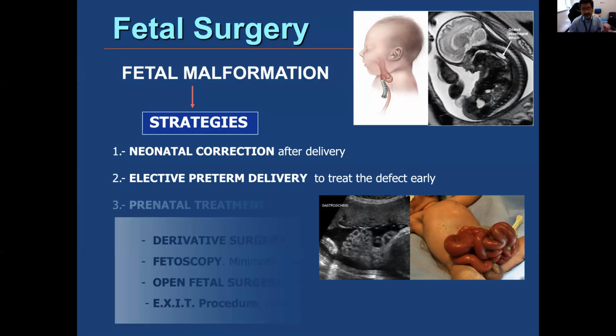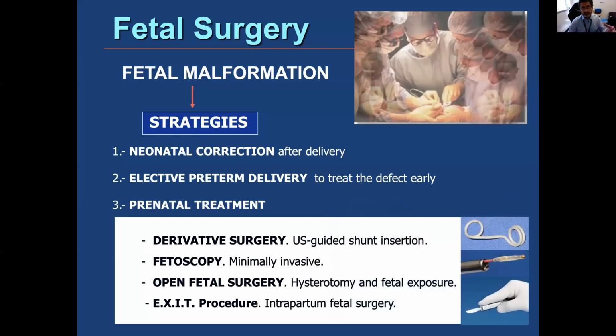And finally, we will talk about the perinatal treatment, the fetal surgery itself, which is doing something before the baby is born. So basically in order of invasion, we can put drains or shunts by ultrasound guided percutaneous access. We can do minimally invasive fetal surgery, that is fetoscopy, with very small scopes through which we can introduce different instruments or laser fibers to do surgeries. And then finally, we can do the open fetal surgery. That means that we need to open the uterus, expose the baby, operate on the baby, and then close everything.